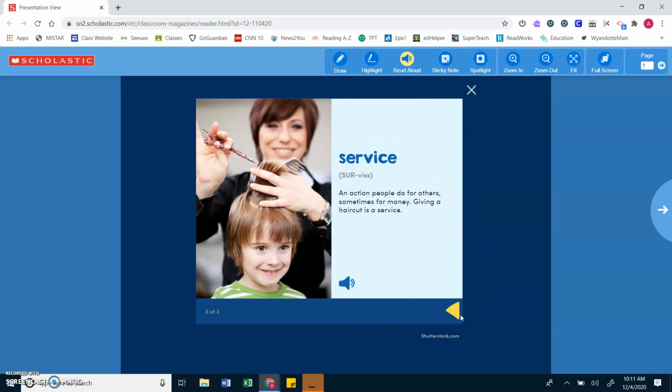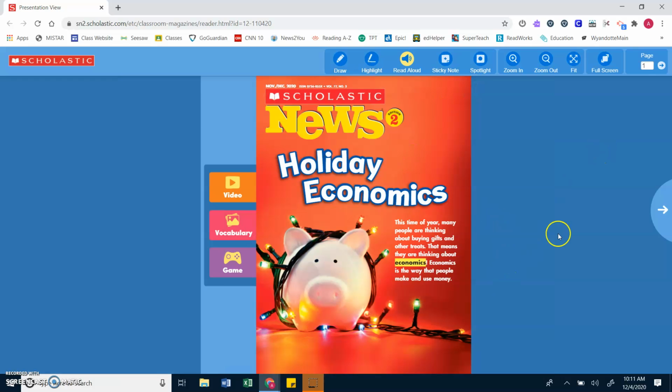And then our last vocabulary word is service. We're going to talk a lot about goods and services. Services are different than goods. They are an action people do for others, sometimes for money. Giving a haircut is a service. So a service is an action people do for others. A service in this picture is someone getting their haircut. Getting your haircut is a service. All right, so we're going to go ahead and get started and remember the difference between goods and services.